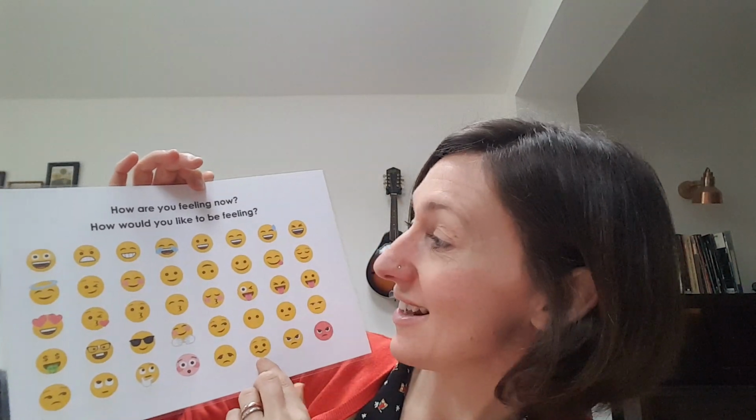Now, a couple of quick examples. I've got a sheet of emojis, and this is a really nice, quick and fun way of them explaining how they feel right now and maybe how they'd like to feel. So a common one is, oh, I'm feeling really worried, I don't know what to do next, I don't know what the future holds. What I'd like to do is get to the point where I'm feeling really happy and excited about it. So we can work out how to help them get to that point.